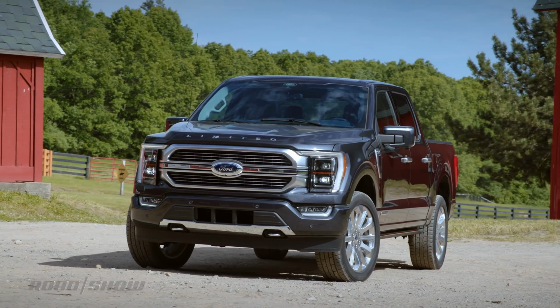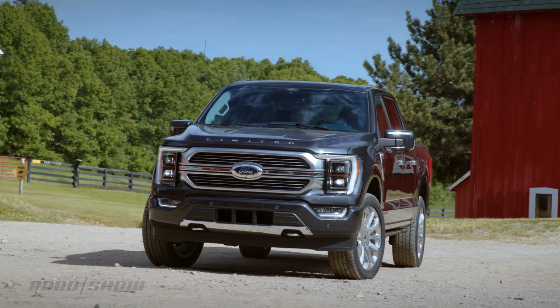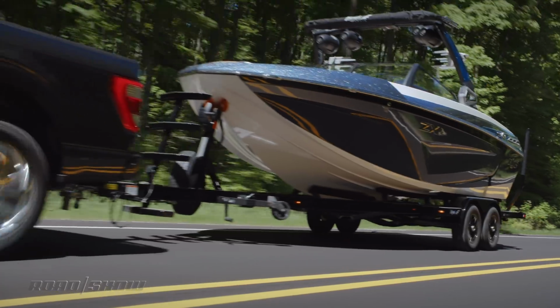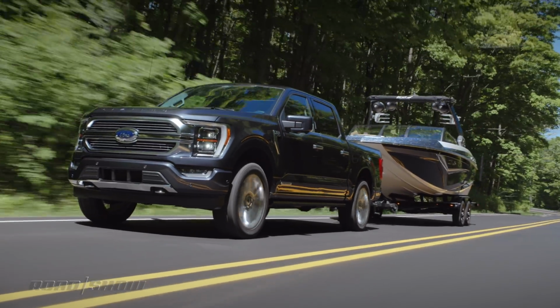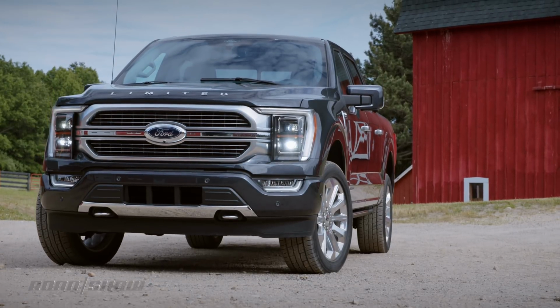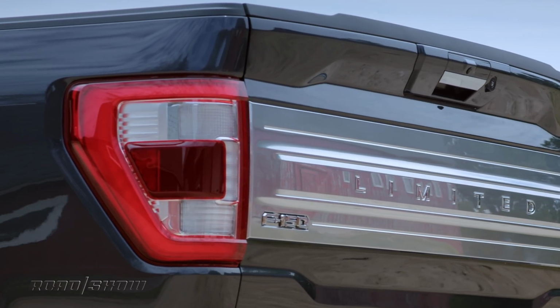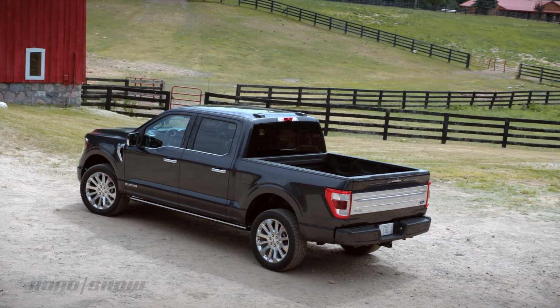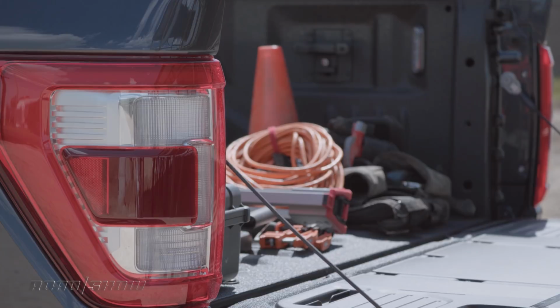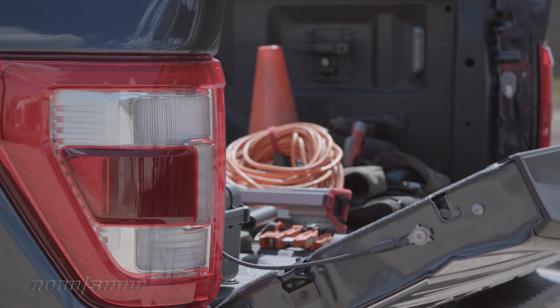As before, the F-150's body is aluminum, and every panel is new. This truck is a smidge wider, and there's a new active chin spoiler that lowers its speed to improve airflow. The new design's most distinctive features are its C-clamp shaped head and taillights. And speaking of out back, I'm a little surprised Ford isn't introducing some Swiss Army knife tailgate, you know, the kind that opens up, down, and sideways like Ram and GM.